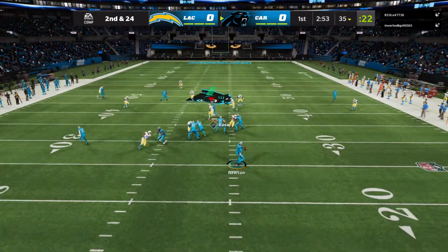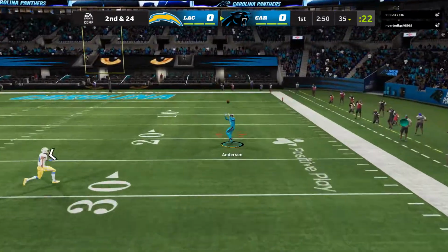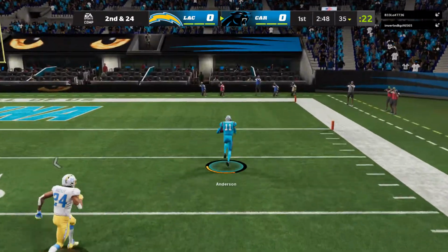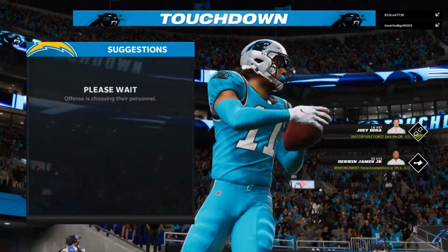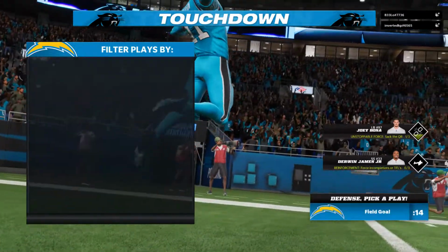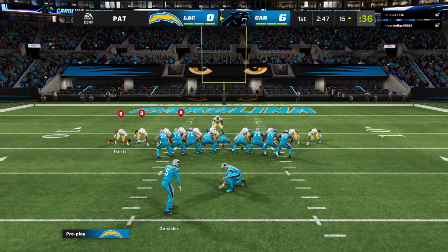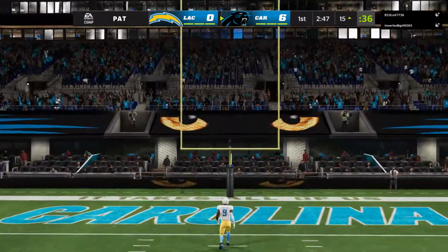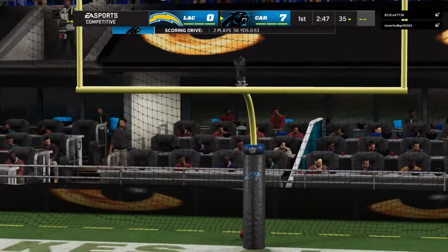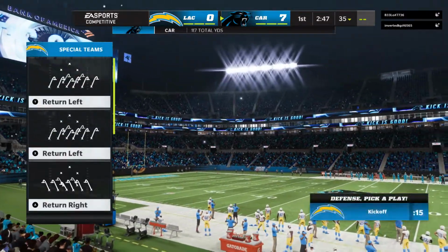On 2nd down, here's Newton, escaping the pressure right. He's going to air one out for Anderson, and the defense loses him. It's complete. Touchdown, Carolina. Robbie Anderson, 65 yards. And the Panthers, on just 2 plays, have taken the lead. Gonzalez is able to tack on the PAT, and it's now a 7-0 game.